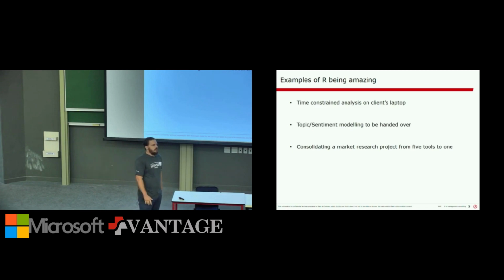So I was in London for my induction when I just started, and a client came in for a meeting and they said, we need you to analyze this data, but legally you can't take it off my laptop. My laptop's running Windows with a terrible processor, 2 gigs of RAM, and the data is 10, 12, 15 gigs. We've got a quick time constraint, the client needs to leave, so you've got to analyze this data quickly on a machine that's really not able to do that.